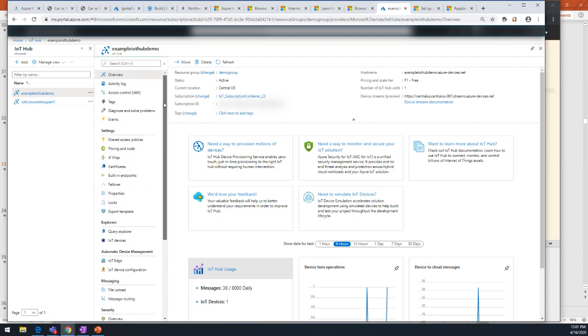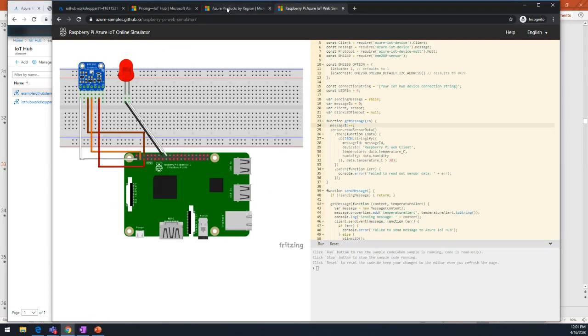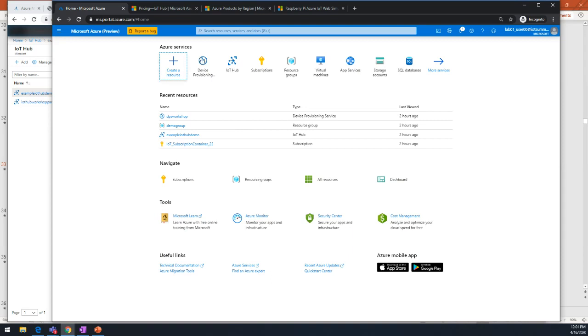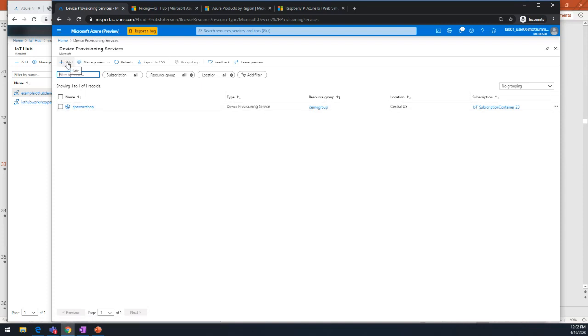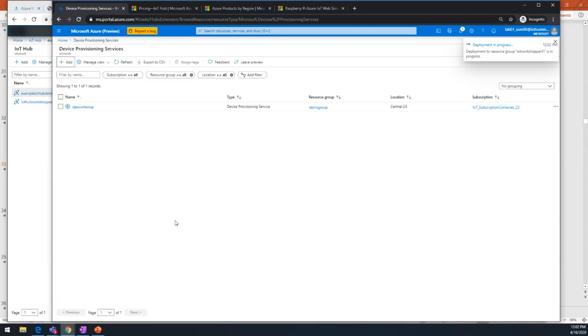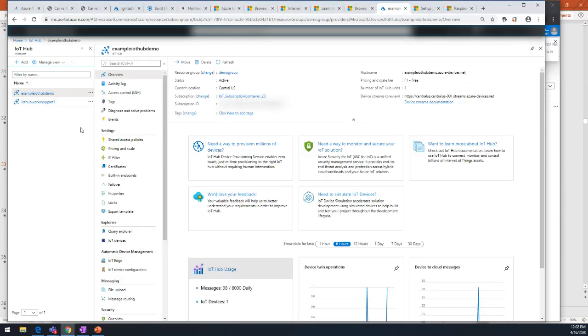And also I want to show how you can link your IoT Hub to device provisioning service. So we're going to go ahead, go back here, and we can create a device provisioning service. You can see I already have one, but I'm going to go ahead and add. Name it device DPS workshop IoT, resource group our main resource location, and I'm going to have that create, and you can see it's fairly simple on that, deploying and creating a DPS.